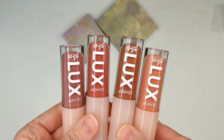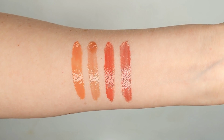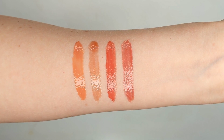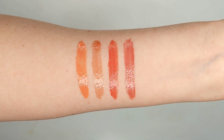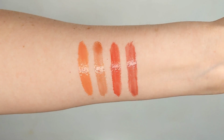And then for the 4 glosses, the first one is called Overnight, and this one is described as a pale peachy nude gloss. Next up we have Come Through, and this one is described as a mid-tone nudie peach gloss with gold flecks. And then the third one is called Staying Up, and this one's described as a cool-toned berry pink gloss.